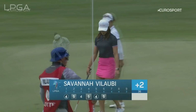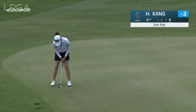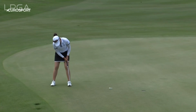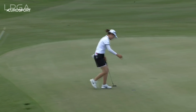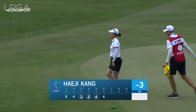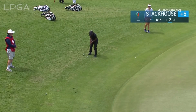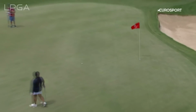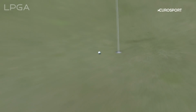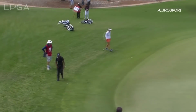Yeah. Back at that 6th, Heiji Kang after 3 straight birdies, this for par. We saw Hannah Green miss the green there to the right and roll it in for birdie. This is a tough one. It has. Oh, the wind dying should help it as the afternoon goes on. Here's Mariah Stackhouse. +5, so she needs something good to happen quickly. I think Mariah Stackhouse played on the team with Casey Danielson at Stanford.